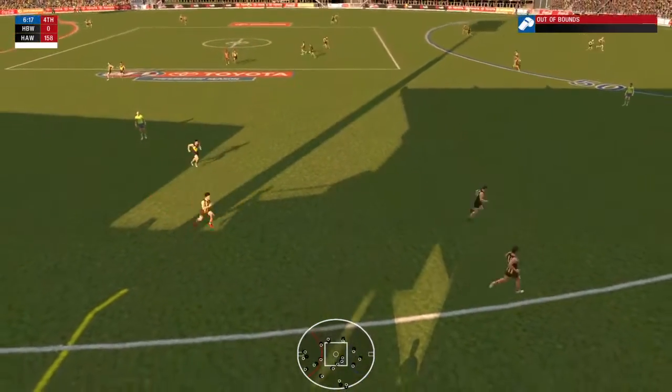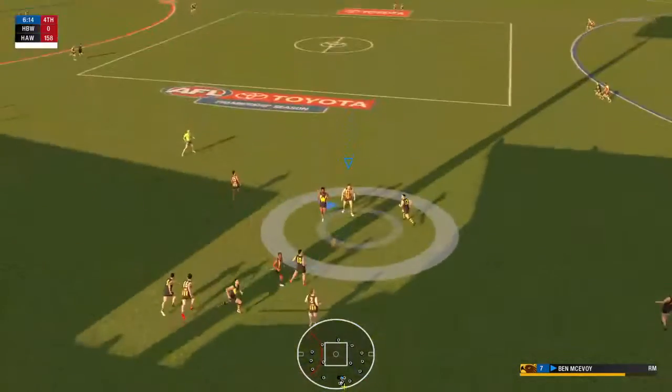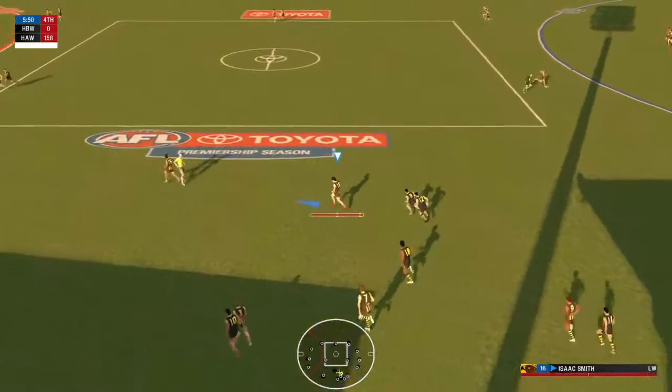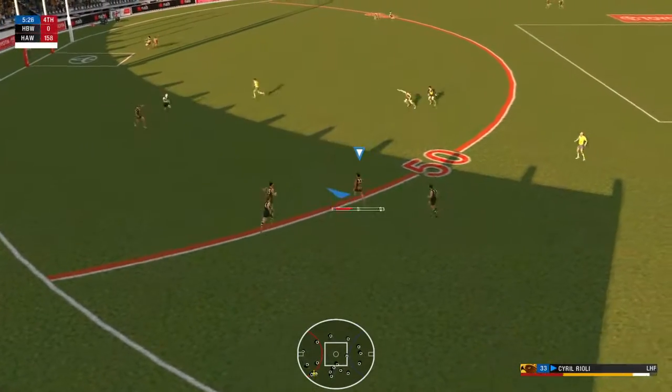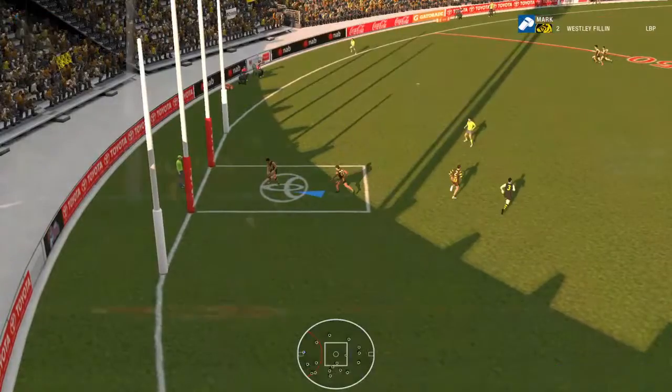It's out of bounds across the boundary on the wing. The boundary umpire will throw it in. You can see the determination on the ruckmen's faces. He controls the bouncing ball. Smith with the torpedo. Nicely intercepted by Rioli. He sneaks away for an uncontested mark.